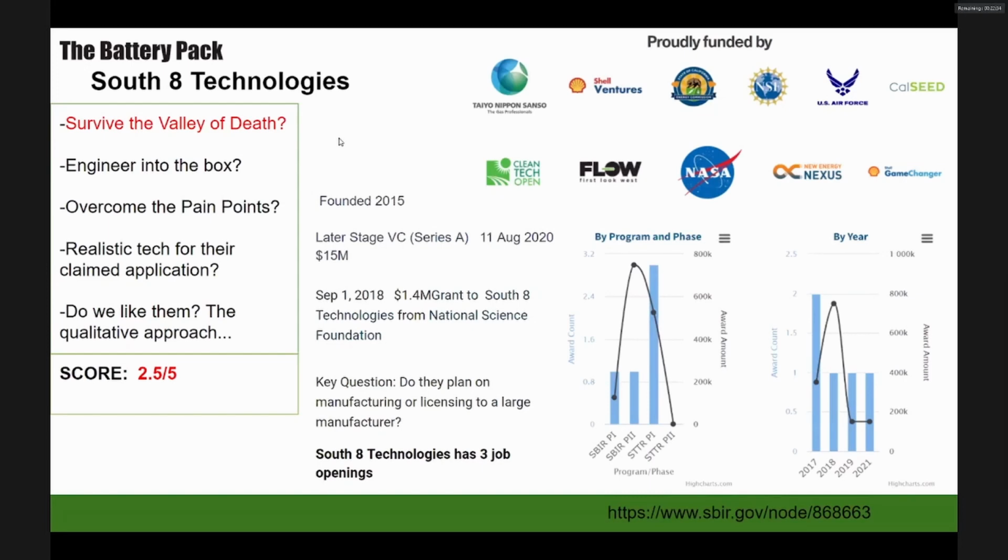They do have 3 job openings, so it means that they are liquid and able to at least attract talent, and they're cash flow positive right now for that. But we don't really know much more. We would adjust this score, honestly, if we knew they were going manufacturing or licensing. Licensing, we would probably give them slightly higher, just because if you're licensing, suddenly the cost burden associated with proving out your technology drops significantly.